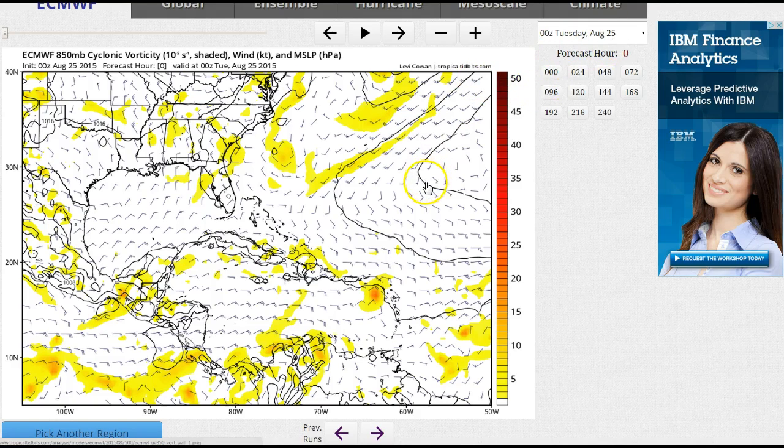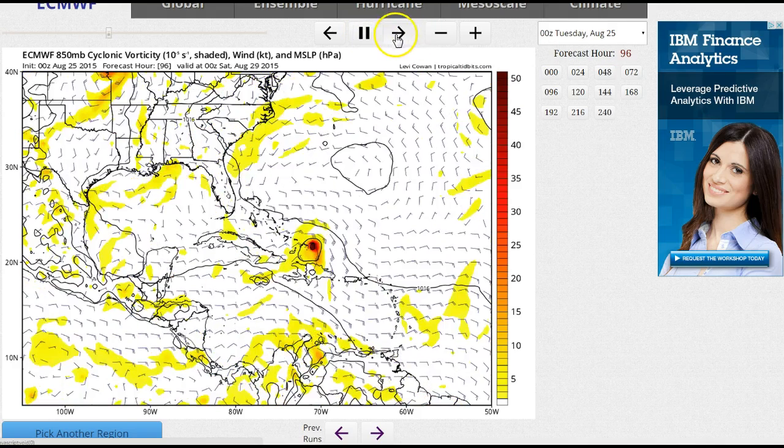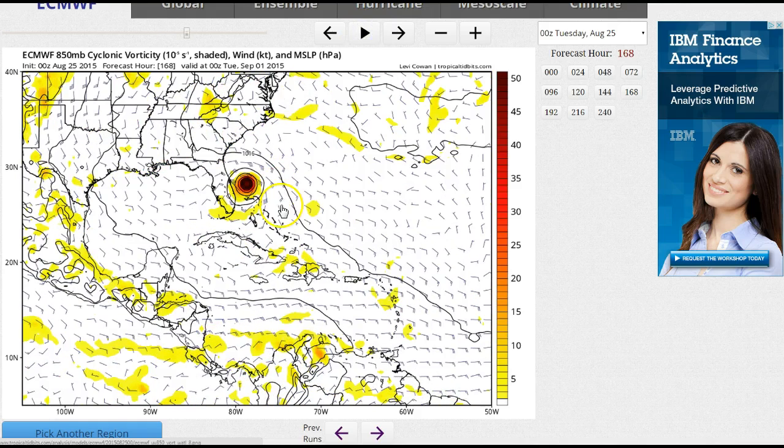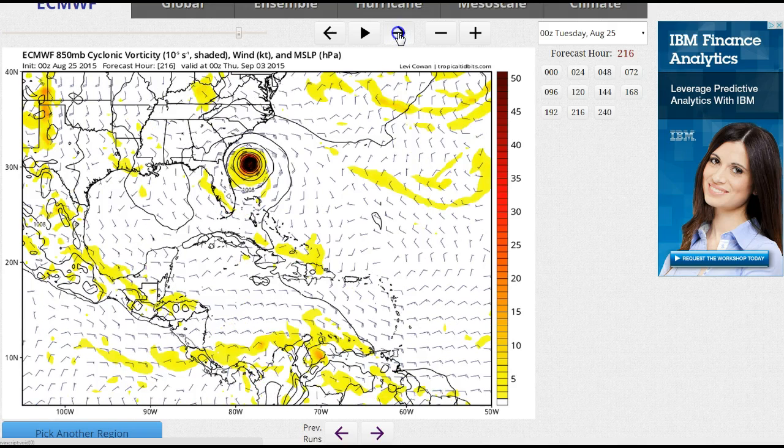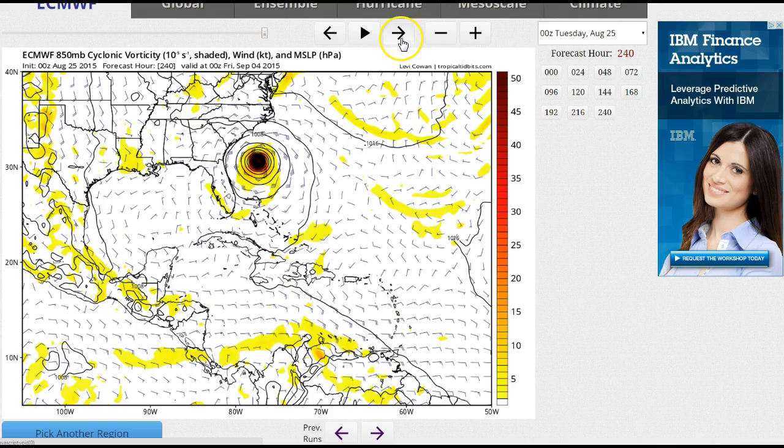But if we look at the Euro model, this is a very interesting run, and we do have to watch the Euro model because this one brings the storm in even closer and develops her even stronger over the north of the Bahamas and into the Gulf Stream. And if we go even further into 192 hours and into 216 and 240, the Euro is really developing Erica into quite a hurricane. So we're looking at maybe a Category 2 and maybe even a Category 3 hurricane, depending on what the Euro model develops her as in pressure.